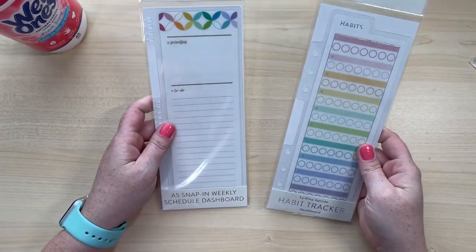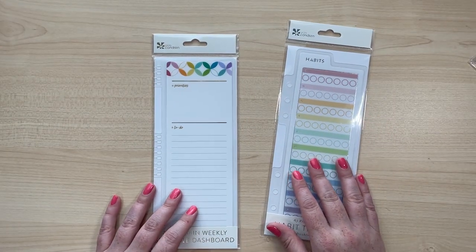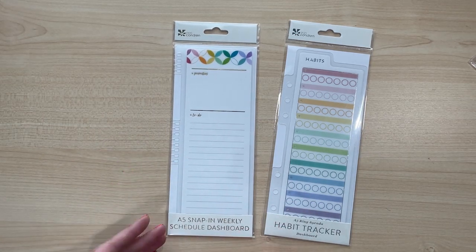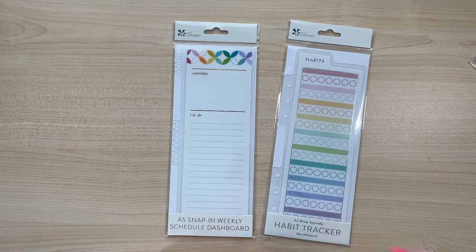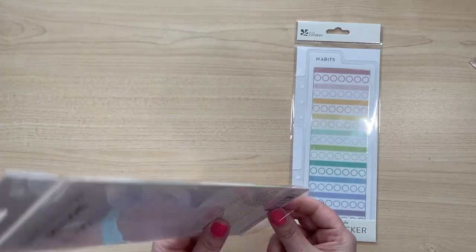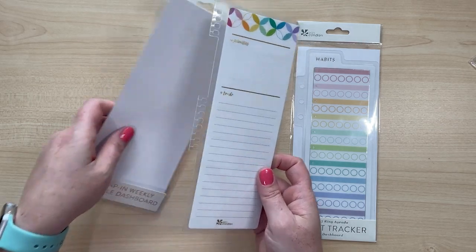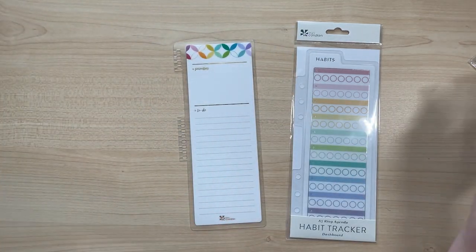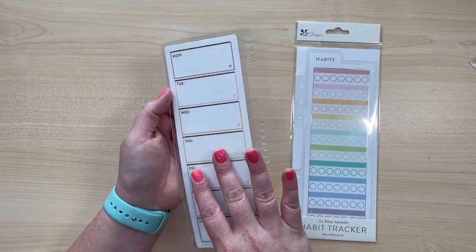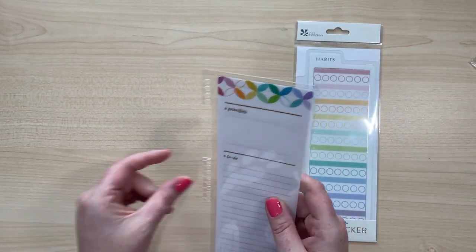And next we have some brand new A5 items. So let's check these out. Okay, I got an A5 snap-in weekly schedule dashboard and an A5 ring agenda habit tracker dashboard. So my paper says these are going to be $4.50 each. I'm being honest, I think normally these size dashboards are about $7, so that might be different, but they might not. This is the perfect size for your A5 coil bound notebook or planner, whatever you've got there.